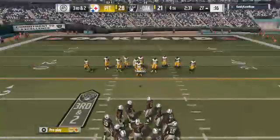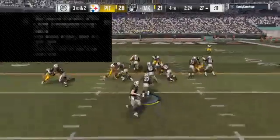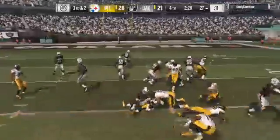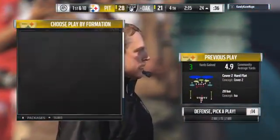Time starting to run out here in the 4th. This defense just trying to keep the offense off the board and preserve this potential victory. Washington on 3rd and short. And he gets the first down here as he's taken down at the 24. Give him 3 yards and a fresh set of downs.